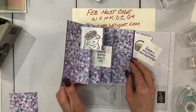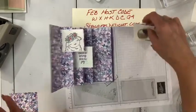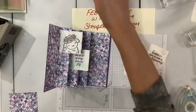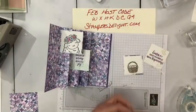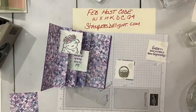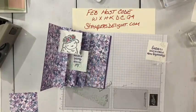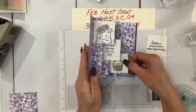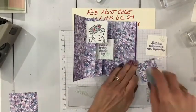So there you go. The little Easter basket. I think that little Easter basket needs a little butterfly, though. So I'm going to add a little butterfly right here. There we go. And again, make sure you're gluing it on the right side that gets glued down.